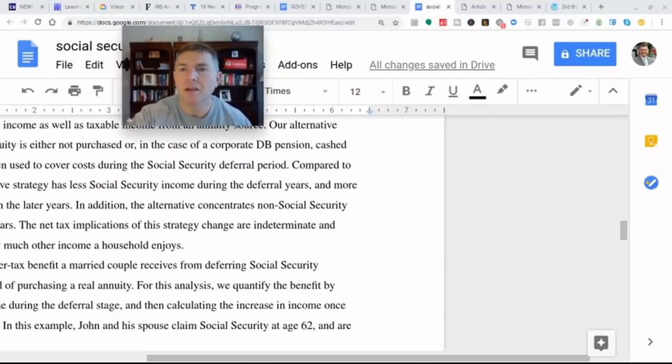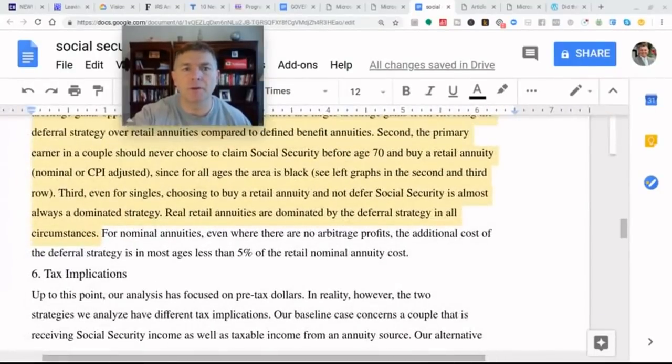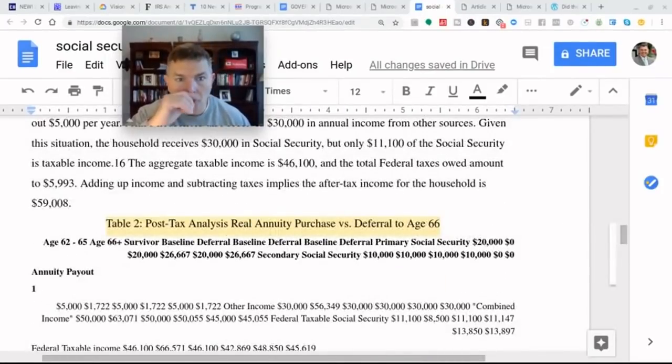It's amazing. Do I want to see anything here for a graph? Okay, retail annuities is the worst strategy. So the Social Security annuity versus an annuity through your company, or the retail annuities. The worst one in that case is the retail annuity. All right, so we do want to look at this.